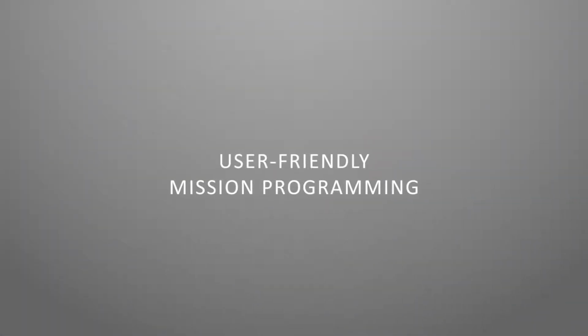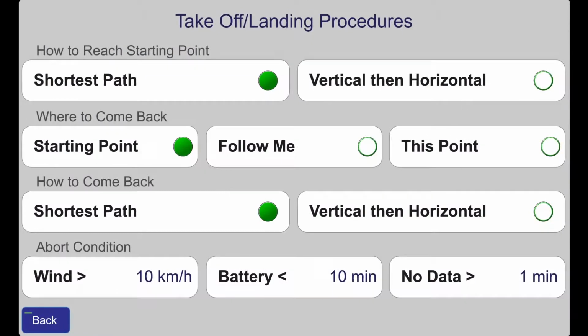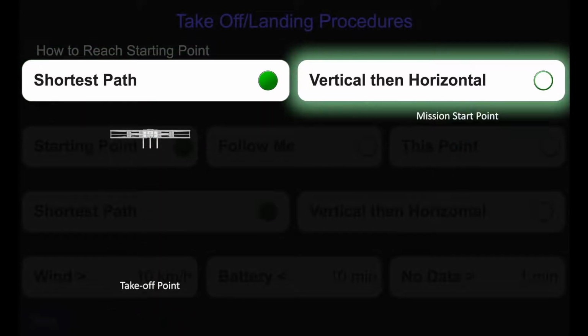Triumph F1 is easily programmed on your computer through a user-friendly interface. There are 2 possible takeoff procedures. Shortest path can be used in open environments for faster execution. Vertical then horizontal should be used in environments with tall obstructions.